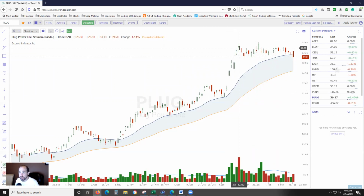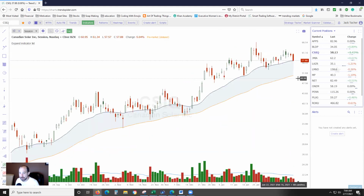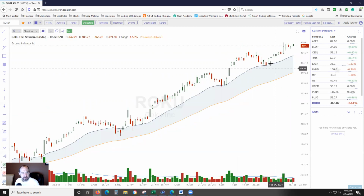I mean, there is a lot of space here, volume gaps here. So I don't love that. Potentially could come all the way down to $37. So I'm not a fan if this continues to roll over. So PLUG is on watch too. If you notice, all the alt energy names seem to be on watch, right? BLDP was, CSIQ is, and now PLUG is. So that's information right there.